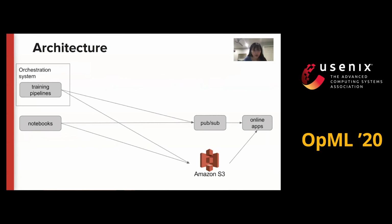Let's quickly review the flow of publishing and deploying machine learning models for personalization at Netflix. Most of our models are refreshed daily or hourly. We have offline pipelines which run in our orchestration system or notebooks that train models and write the model files to S3, and then publish a message with the model's location to a pub/sub system. Once the online application hears the new announcement, it will load the model and make inferences with the new version of the model.